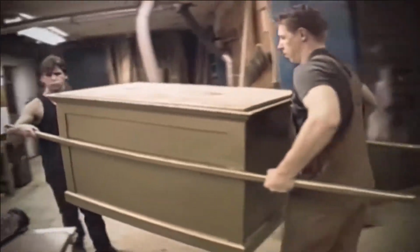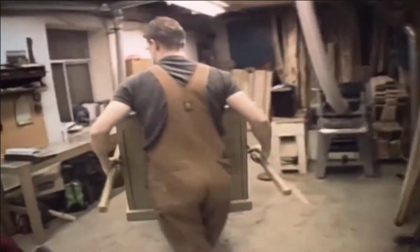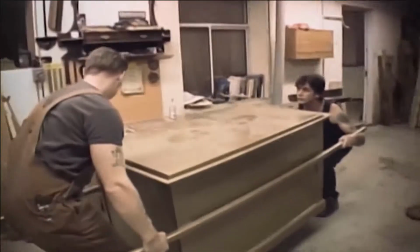How many guys did they say carried it? Four. I believe people were a lot stronger back then, but 2 tons?